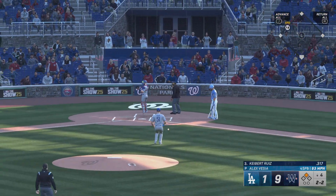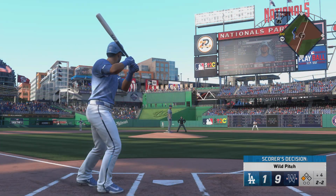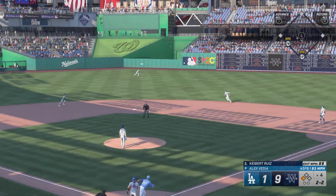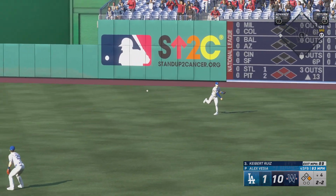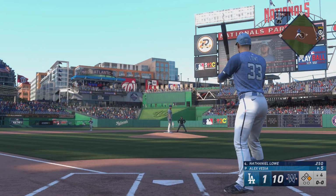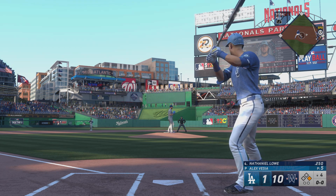Watch out, that one sails on it. Wood up to third on the wild pitch. On a line, base hit. Wood scores. It's an RBI single, and they now lead by 9. Puts a run on the board and picks up an RBI. I could watch base hits like that one all day long, and so could every hitting coach in the league. Just a nice line drive into center field.